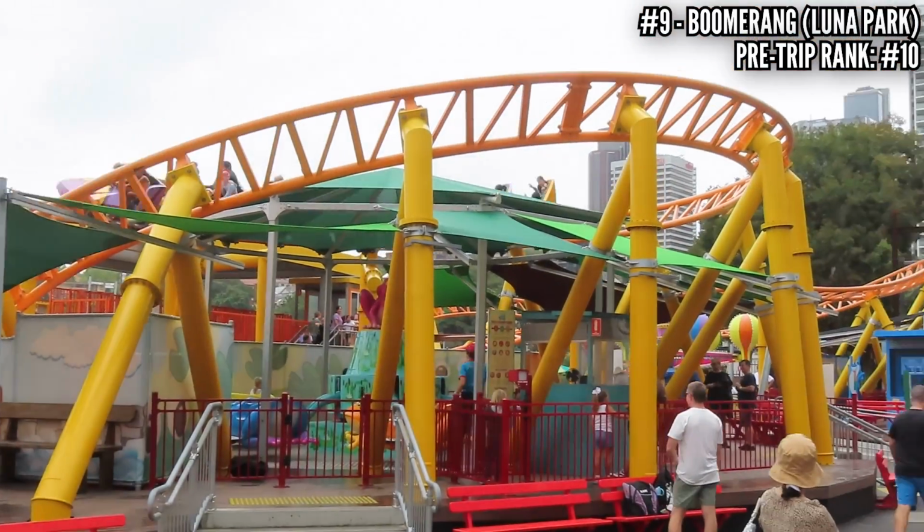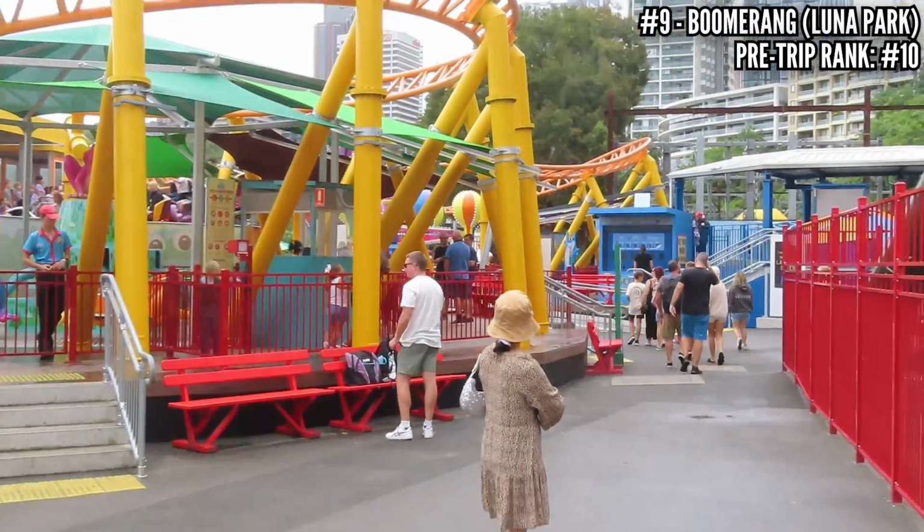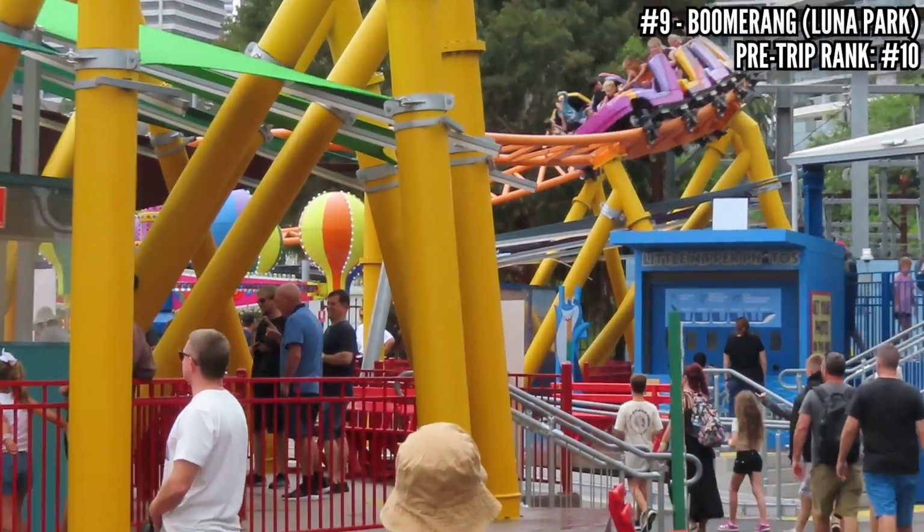It's a great coaster for everyone to enjoy. Not very intense, but the backward section has a bit of a gut punch to it. And even though I didn't love it, I still enjoyed it.